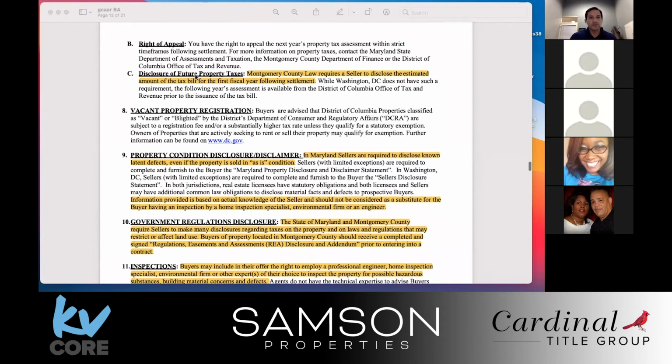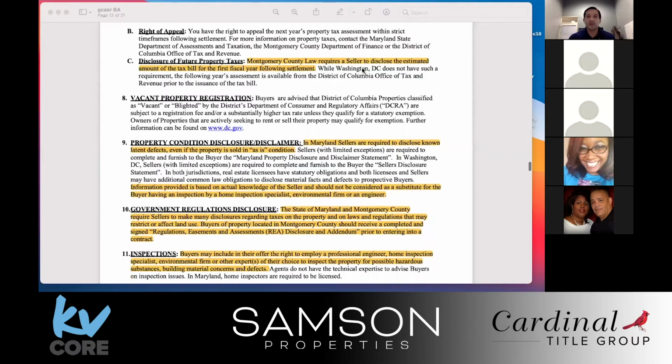Disclosure of future property taxes. Montgomery County law requires that a seller disclose the estimated amount of the tax bill for the first fiscal year following settlement. While Washington does not have such a requirement, the following year's assessment is available from the District of Columbia Office of Tax and Revenue prior to the issuance of the tax bill.